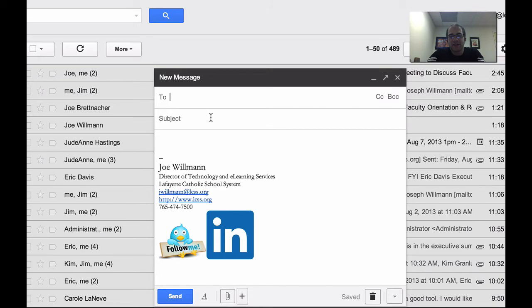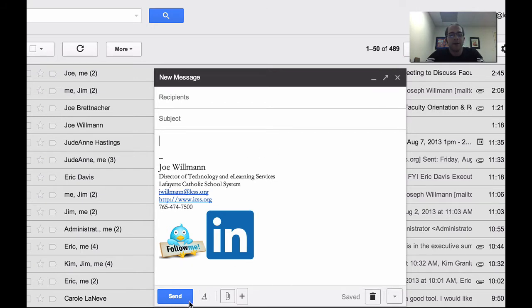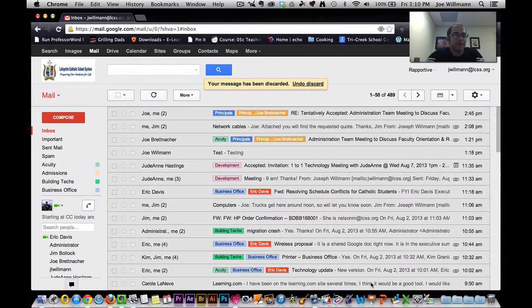You'll see I have a signature set up, and I'll show you where you can set that up in the future. But you just type all of your things in. If you need to do attachments, you can just click Attach Files right here. If you need to do any formatting of your email, you can do that from right down there. Over here on the side, if you need a read request, you can request it before you send that email out. And then you just click Send, and your email is on the way. So that is how you compose an email.